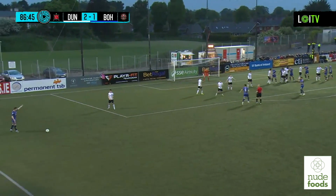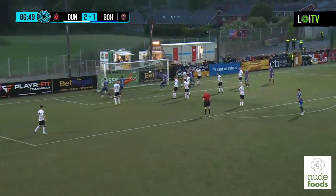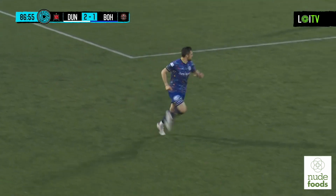But yeah, wasn't the most for their supporters. Dundalk, Bohemian supporters rather, wanted encouragement. They've got it now. In the ball comes from Coote. It's in the back of the net, and Bohemians have levelled. It's 2-2 at Oriel Park.